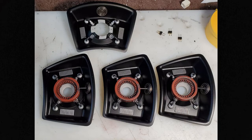Actually, those are the MLEV parts for the legs. Yep. The sockets where the legs plug in. That's awesome.